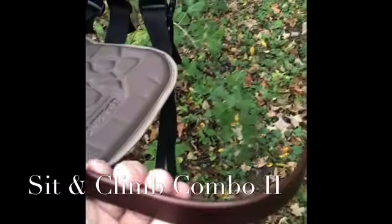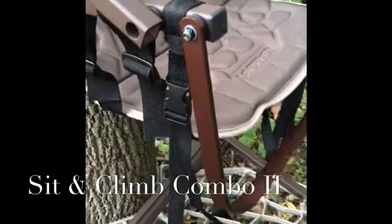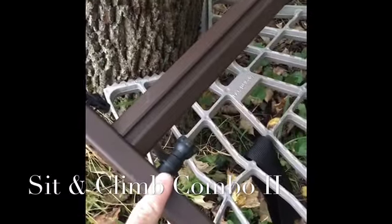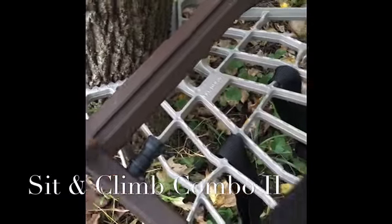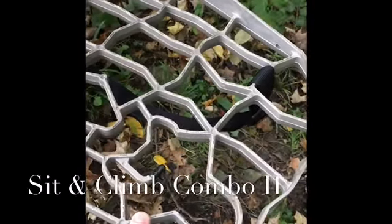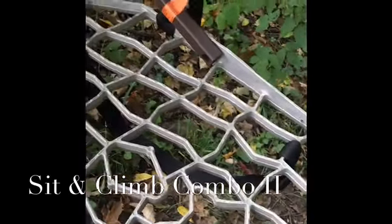Here's the climbing bar that can swing in and out for those that like to sit down on it as you're climbing. Got the same knobs down here on the bottom to flatten out the stand. Here you have the cast in bow holder right here. And you have your backpack straps to easily transport it in and out of the woods.